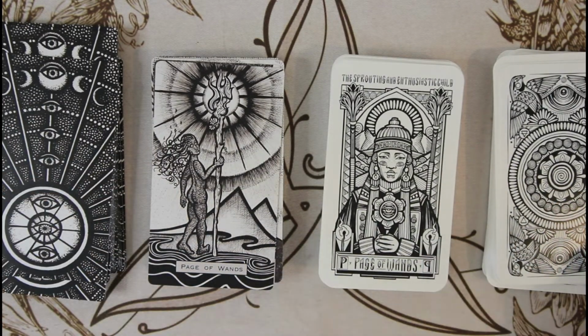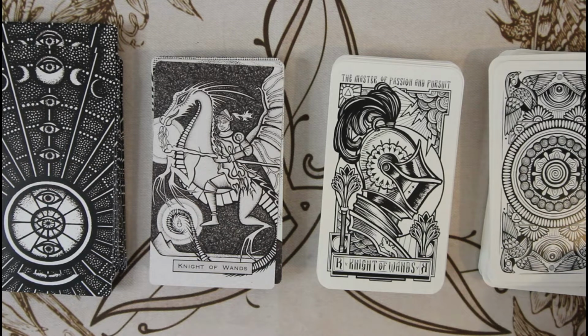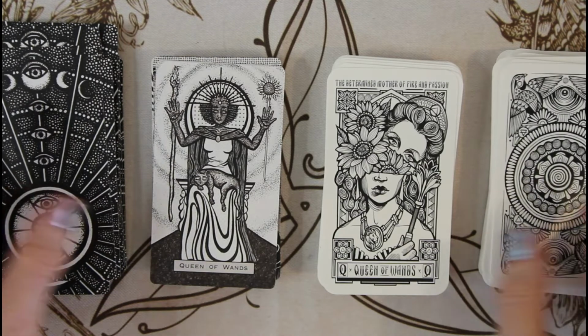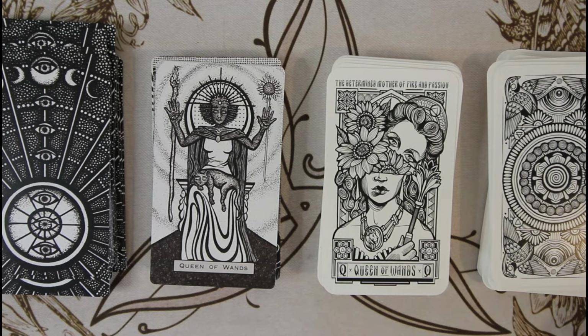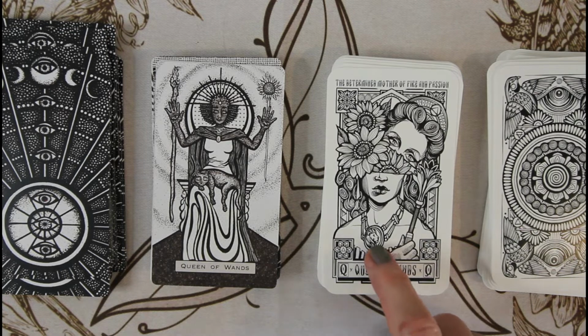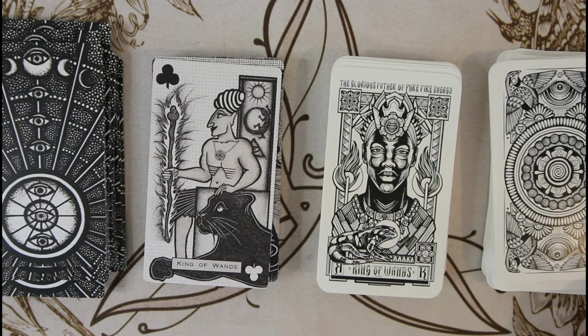Page. The sprouting and enthusiastic child. Knight. I think that this is a dragon. The master of passion and pursuit. Queen. The determined mother of fire and passion. Interesting how her head is split open and flowers are coming out of it. She's got eyes on her hands. I like that. And the cat laying on her lap. The lion necklace. And the king. The glorious father of pure fire energy.